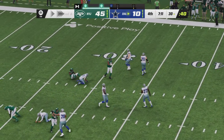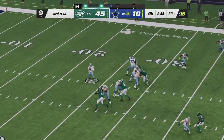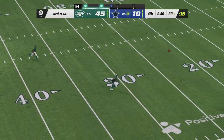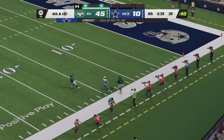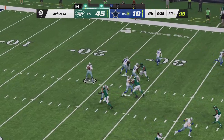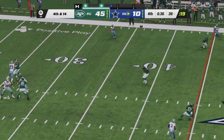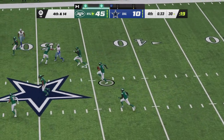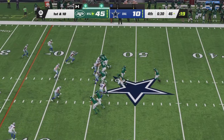Prescott. He'll try and set up the screen. It's complete. Here, and you come back and try and pick up the first down on third down. That way you don't lose any yardage. Now a shot taken on third down, but it's going to wind up incomplete. Now Prescott on fourth down. He's going to take another shot here. And now another turnover as this one's intercepted.